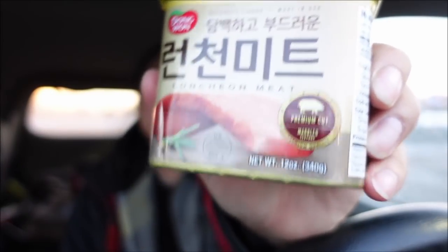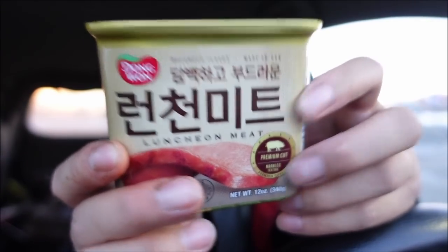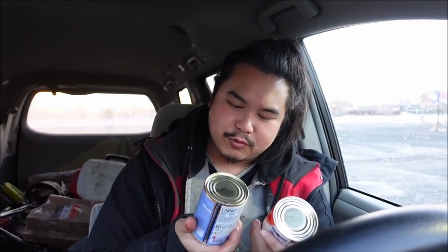I got some luncheon meat. It's also known as Spam. And got these 2 things. Not sure if they're gonna be good or not, but we'll see. I'll make them later on.